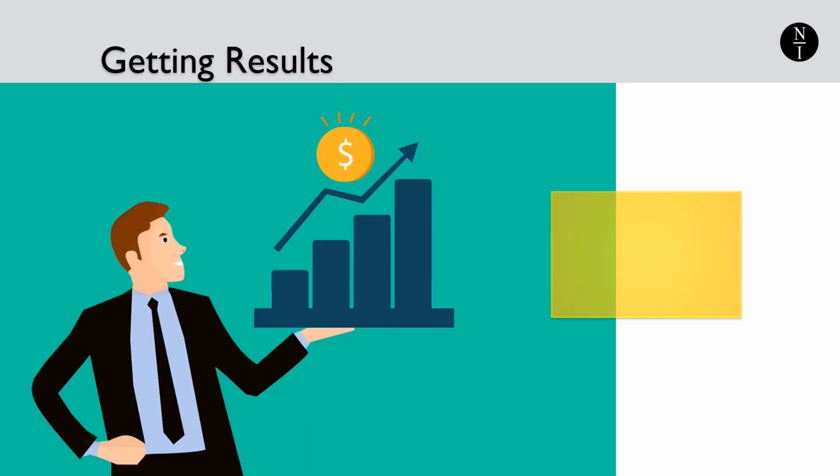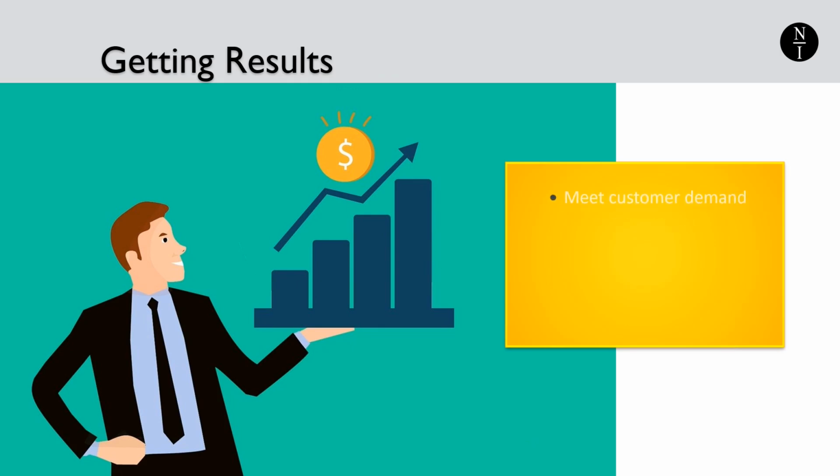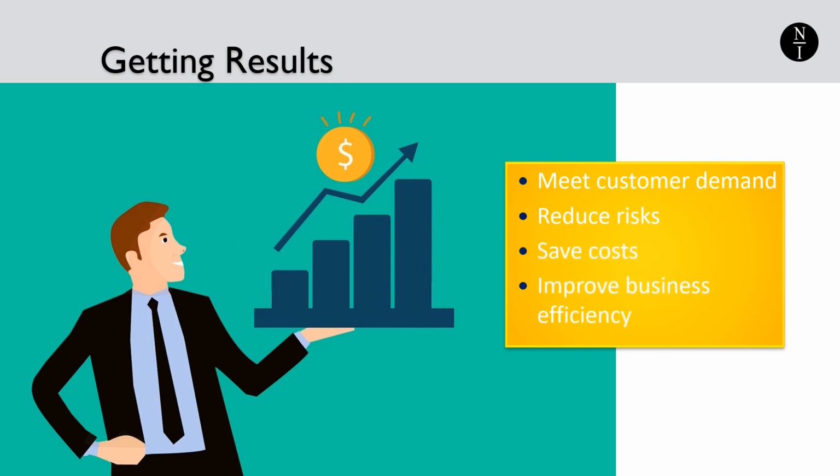Good safety stock practices and efficient inventory management go hand in hand. Together, they help you meet customer demand, reduce risks, save costs, and improve overall business efficiency.